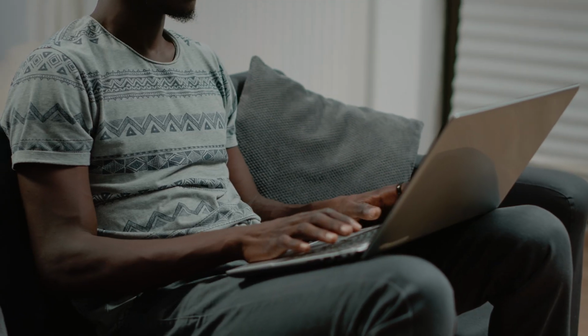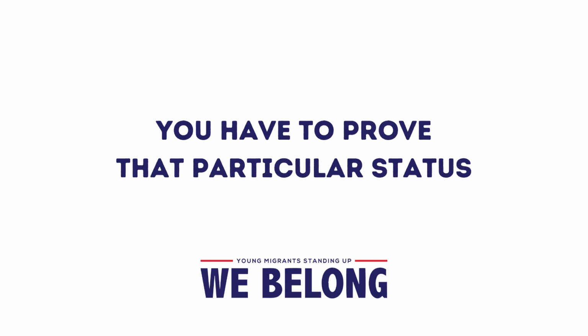It is crucial to note that there are different types of immigration statuses in the UK, and each of those statuses has its own rules and regulations when it comes to accessing student finance. This makes it all the more important to check what immigration status you have and what document you have to prove that particular status.